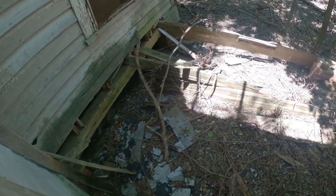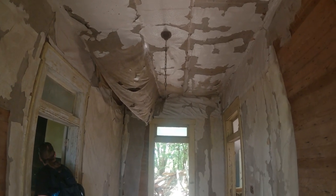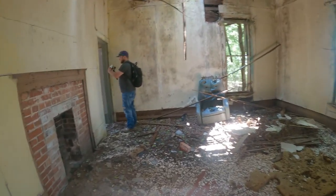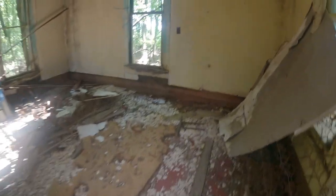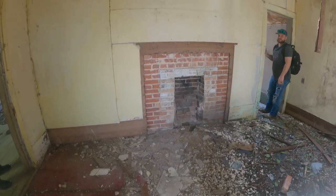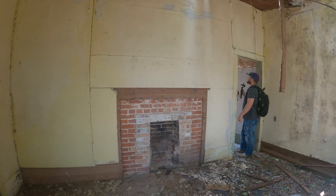Might be the part where it all fell down. That might have been the main entrance. Because that's the family right there. I buzzed through this so quick, I didn't get to look. There's a hole in the middle. Yeah, right there in the middle. None of this was like this last time I was here, so the rain must have destroyed this. Because this was all enclosed at one point.